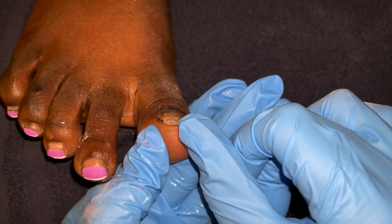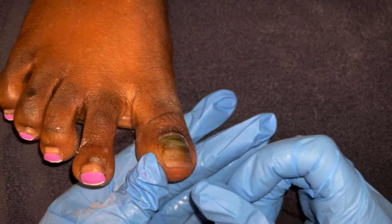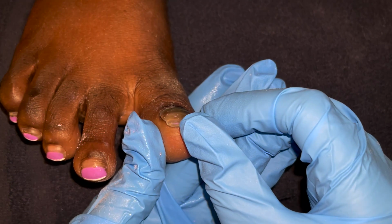Now, there is a lot that goes on behind the scenes in deciding, is this fungus, is this not? That's why I keep doing so many different inspections, and this is why I stress to you guys, please go to licensed, educated nail techs, because somebody else would either not feel it or not know what to do or not be able to educate the client.